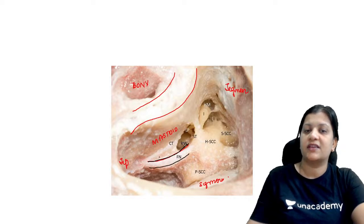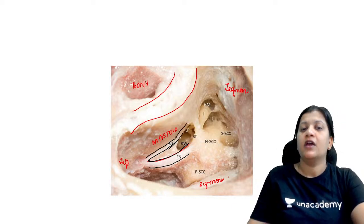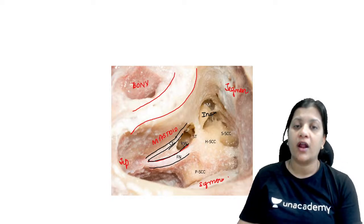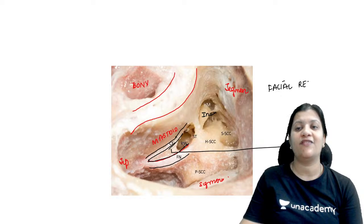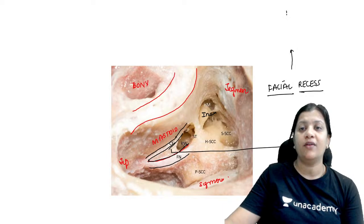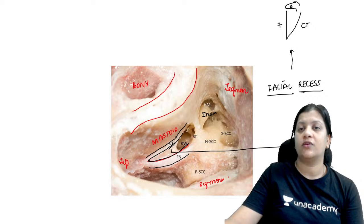This facial nerve is giving a branch called the chorda tympani nerve in the vertical course of the mastoid. So this space between the facial nerve, the chorda tympani nerve, and the incus superiorly, we call the fossa incudis. This space between the facial nerve, the chorda tympani nerve and the fossa incudis superiorly, we call the facial recess. It is a recess between the facial nerve and its branch. That is why it is called facial recess. So facial recess is bounded by the vertical portion of the facial nerve, chorda tympani nerve and fossa incudis above.